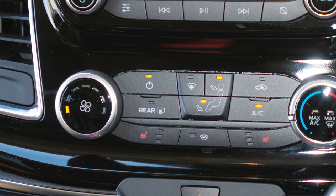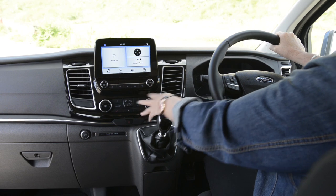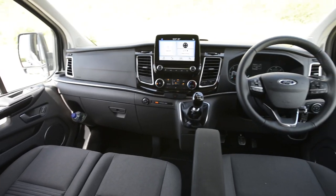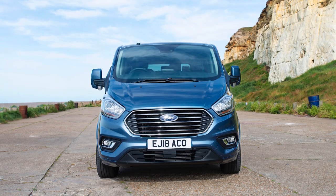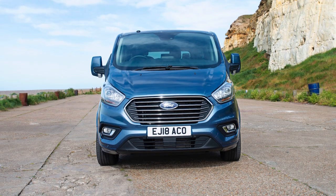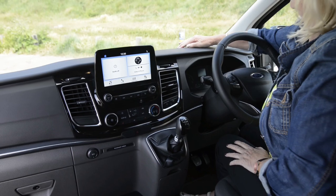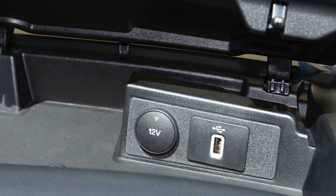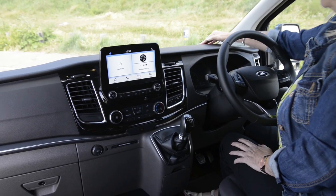The air conditioning has been upgraded and it works really, really well. And it's nice that it's physical dials rather than digital. You've also got heated seats and Ford's heated windscreen, which works really well in the winter. You also get a 12 volt here and a USB port. And also, lurking in this cupboard here, you have another 12 volt and another USB charger. So there's plenty to charge your devices with.